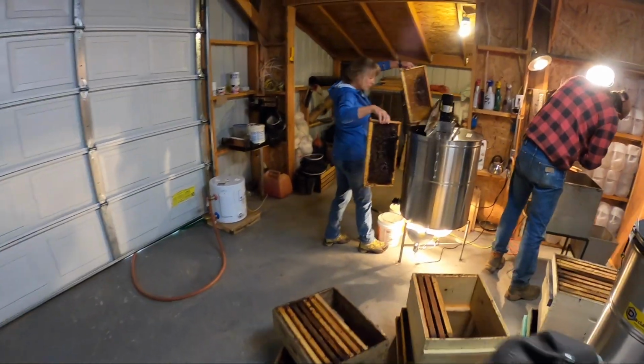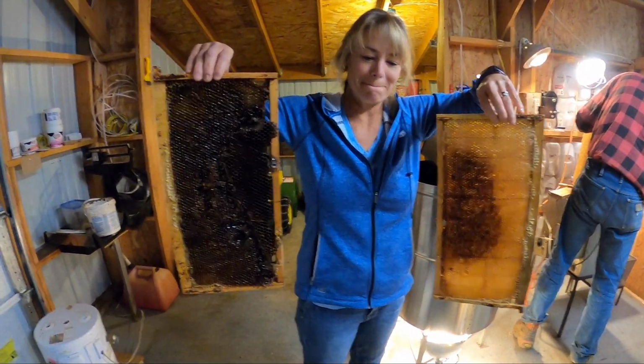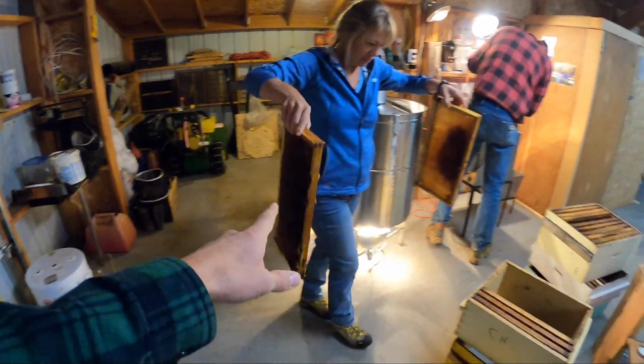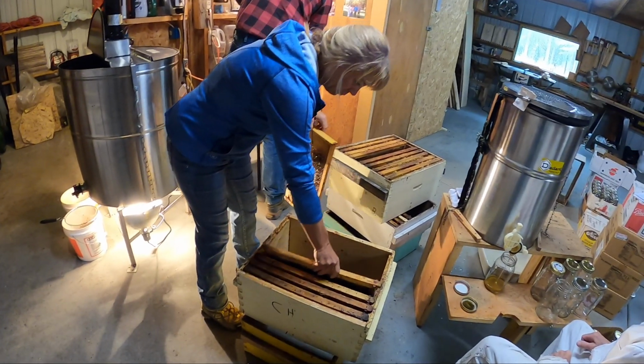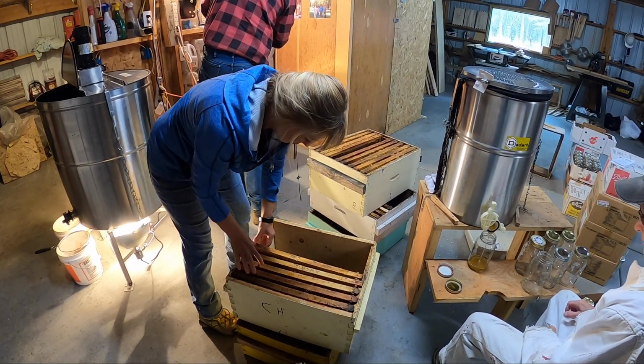So these are the frames that come out. Now these have already been extracted, right? Yep. And spun out, and with the tops cut off. So what do you do with these afterwards? Well, we set them outside and let the bees clean them up. Yeah, lick them clean.